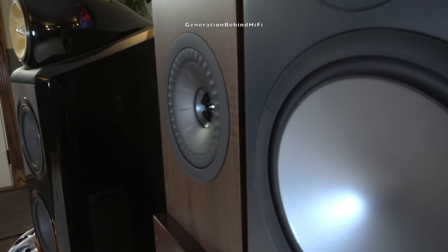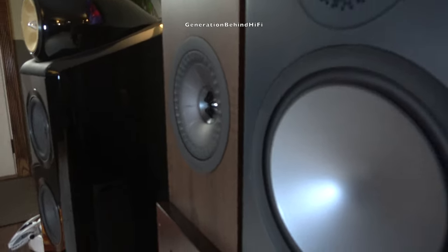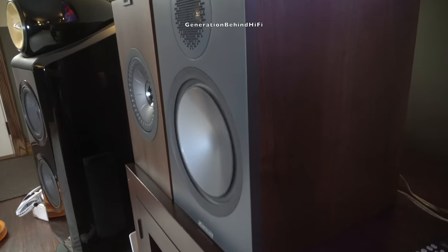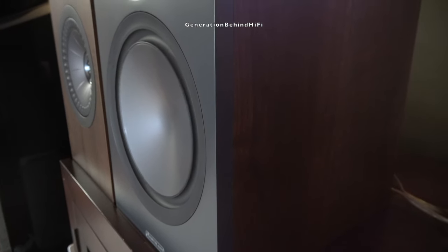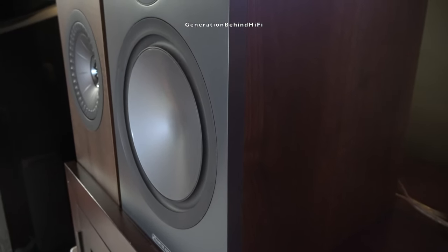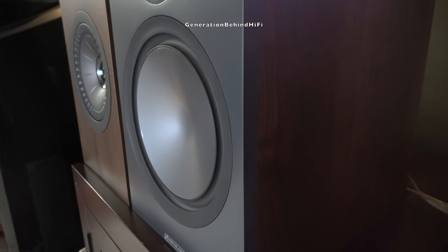It has also been my experience that most speakers with at least a 6.5-inch driver in them don't need to rely on the subwoofer as much either. This is especially important for music listening. In my opinion, once you start setting the low-pass filter on the subwoofer above 80 Hz, then the music can start to sound boomy and unnatural.